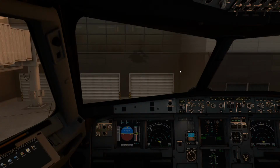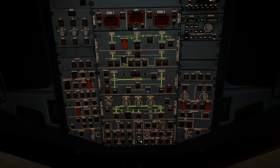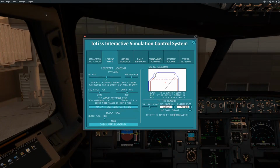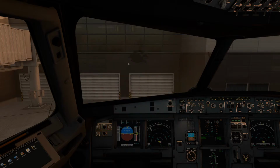All right, so AP is now available. JetBlue 1076, runway 36 right, taxi via Charlie, Bravo 10. Roger, Charlie, Bravo 10. Docks, external power goes away. And we're going to get pushed back here.